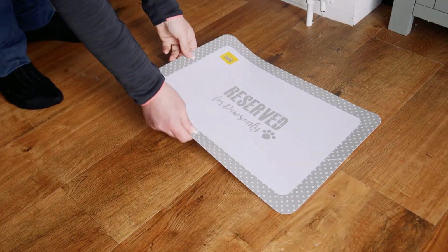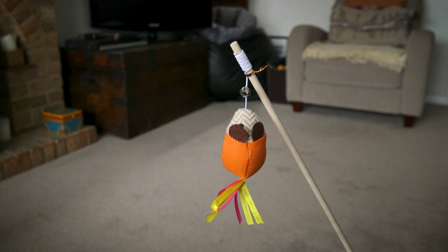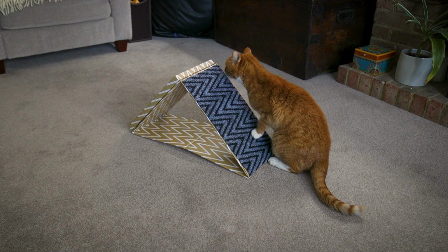These days, there are so many products available on the market for cats, it can be hard to know what's considered essential. Luckily, we're here to help with our handy rundown of the most important items for you to buy your cat if you've got one in the family or are considering getting one.